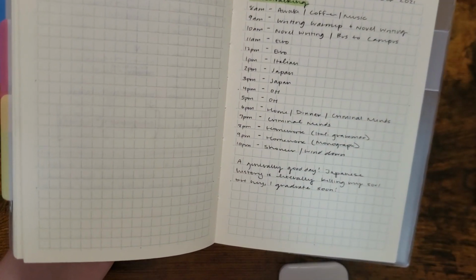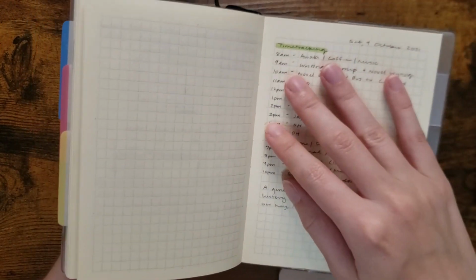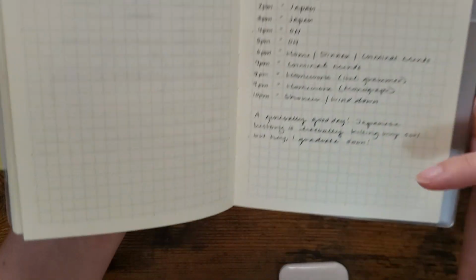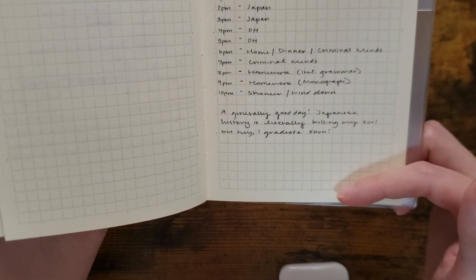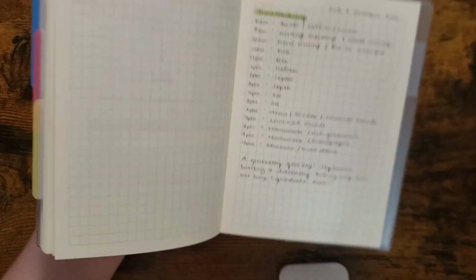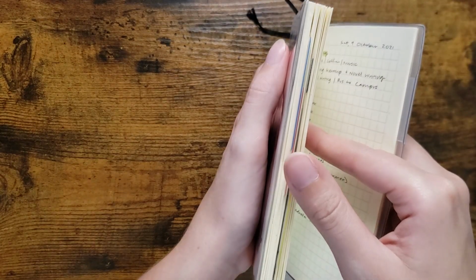But then I wrote like, oh, at 6 p.m. I had dinner and I watched TV, and then I did some homework, and then I went to sleep. This just gives me like peace of mind to have it written down somewhere what I did in a really short form. And then at the bottom, I use this free space to do just some journaling about the day. And again, this is all pretty personal, which is why I can't show you the actual content of the notebook.